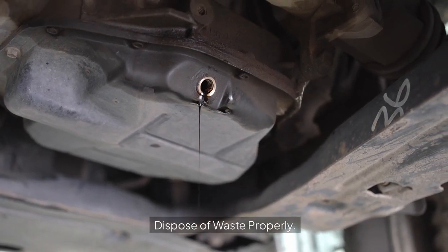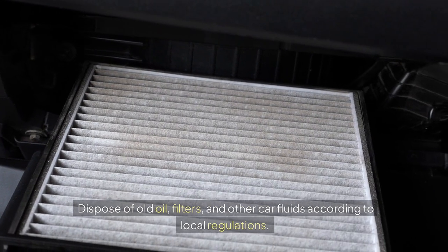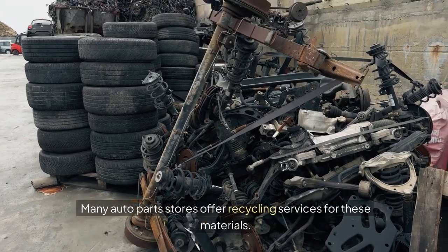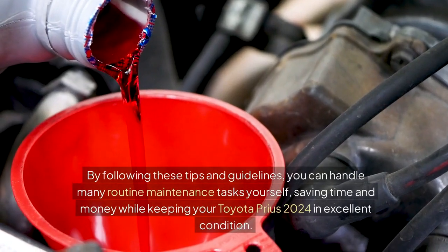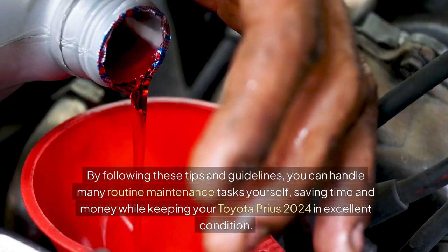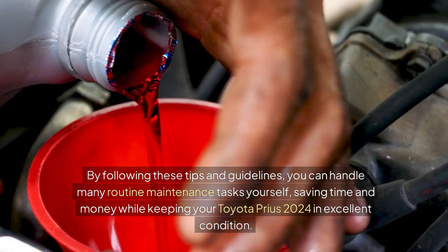Dispose of waste properly. Dispose of old oil, filters, and other car fluids according to local regulations. Many auto parts stores offer recycling services for these materials. By following these tips and guidelines, you can handle many routine maintenance tasks yourself, saving time and money while keeping your Toyota Prius 2024 in excellent condition.